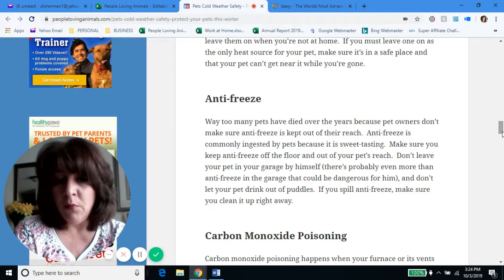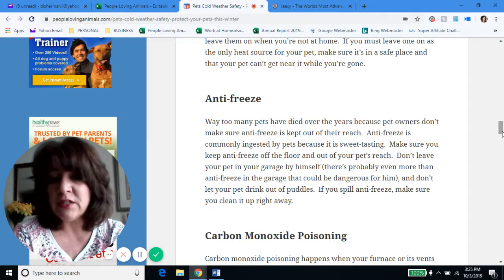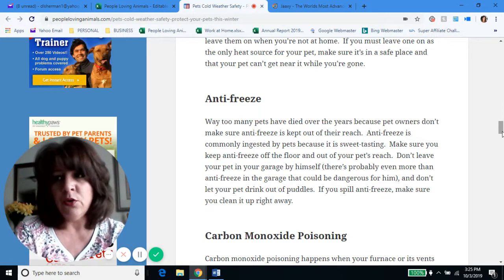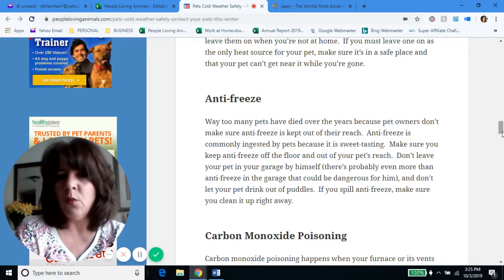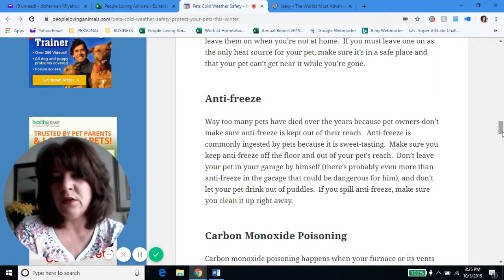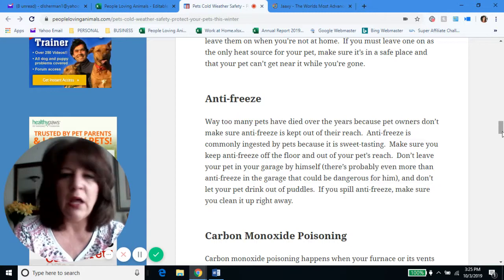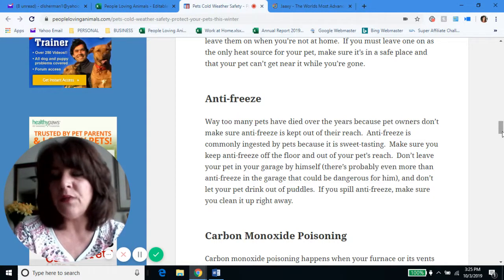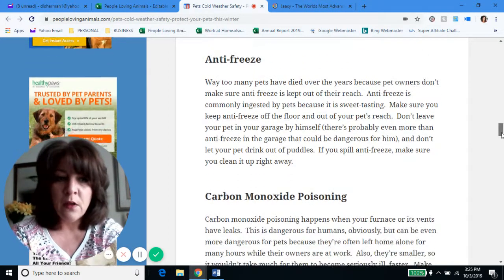Okay. So, never leave your pet in the garage by themselves. Never leave the antifreeze in the garage. It's not safe for your kids. It's not safe for pets. Just don't let your dog drink out of puddles, especially if it's like a parking lot. If your dog's drinking out of a puddle in a parking lot, that puddle could very well contain antifreeze from a car that was parked there. So if you spill antifreeze, make sure you clean it up right away. Just keep in mind, it's sweet tasting. You wouldn't think it would be, but it is. So if they come on it, they smell it, they'll lick it, they'll drink it. So just be aware of that for dogs and cats and kids.